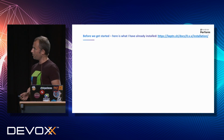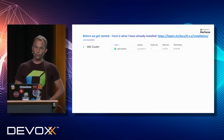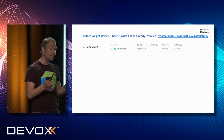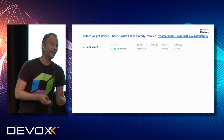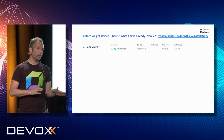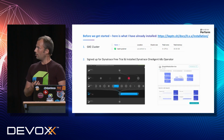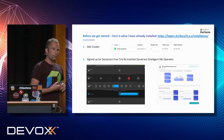All right, so the first thing, before we get started, what I have prepared for you, I have installed a GKE cluster. I tried to do it on EKS, I promise. But I had to wait for 1.13. It just came out last week, so I still stick with GKE. I've also, in this cluster, installed Dynatrace for monitoring.